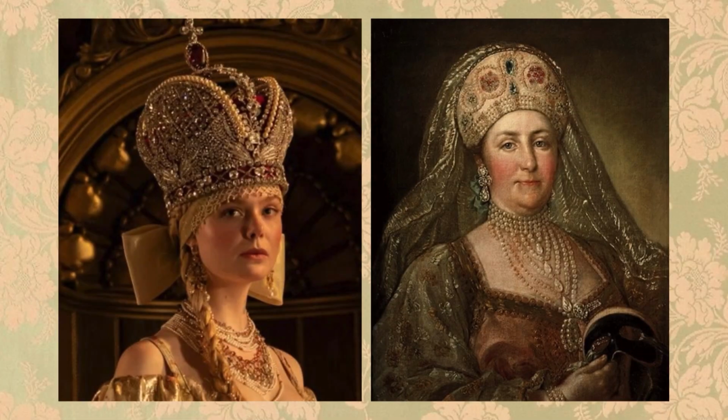I did include, so this is a portrait of the real Catherine the Great from around the 1780s. I don't think it's a coronation look at all. It's just a gold look that is similar. I think they kept the important bits. She's got her fun crown.